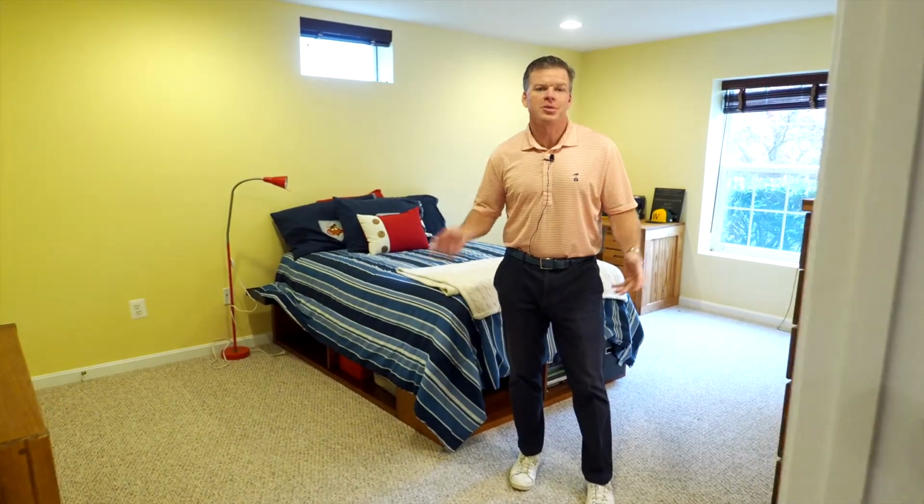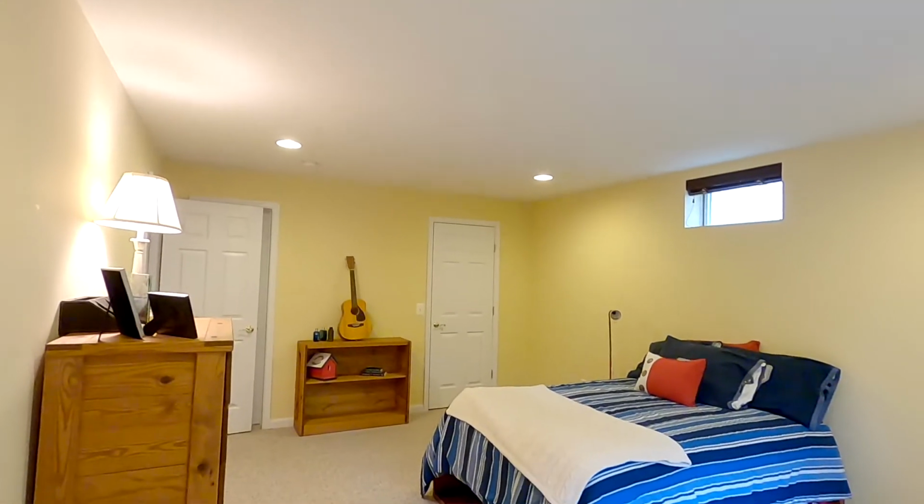I'm in the 4th bedroom. This one's in the basement. Adjacent to it is a full bath, and this room has a huge walk-in closet.